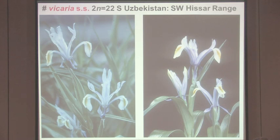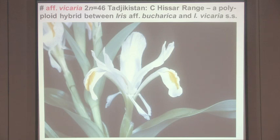And then related to bucarica is vicaria, with the same chromosome count, 2n equals 22, and always with violet or purple stained flowers, and as you can see, internodes visible during flowering, and equally easy to grow outside if you can get hold of vicaria. Vicaria is interesting because with 2n equals 46, originally we thought it was an autopolyploid, that is, vicaria had doubled its chromosome count, but our study of its cytology and karyotype, that is the shape of the chromosomes, indicate that it's a hybrid, a natural hybrid between Iris bucarica and Iris vicaria in the narrow sense, and then it doubled its chromosome count and became stable and fertile, so an autopolyploid.